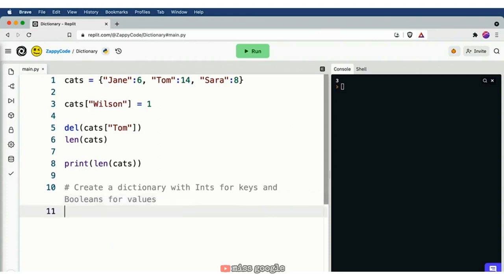Okay, hopefully that went well. So I'm going to create a new dictionary here. I'm going to just call this simply what it is. I'm going to call it Ints and Bools. And I'm going to say that this is a dictionary because I've got my curly brackets.